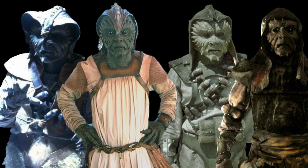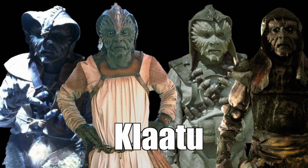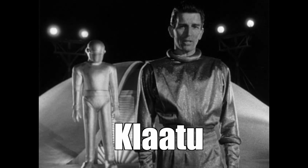The costumes were designed by Aggie Gerard Rodgers and Nilo Rodis-Jamero, and of course, this is one of Nilo Rodis-Jamero's sketches. This kind of alien was originally referred to as Woof with 3 O's during production of the film, but they soon decided to call these aliens Klaatu instead, in a reference to the character from the classic 1951 science fiction film, The Day the Earth Stood Still.